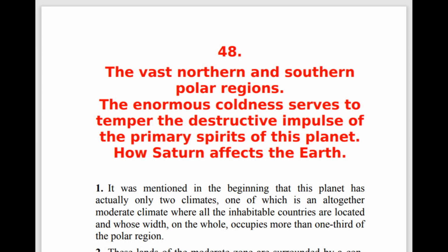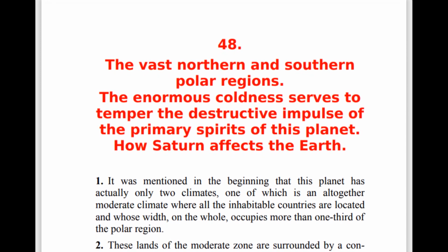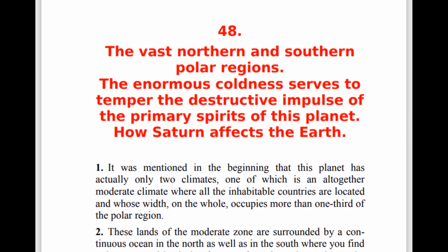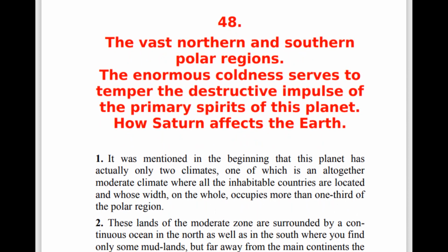Chapter 48. The vast northern and southern polar regions. The enormous coldness serves to temper the destructive impulse of the primary spirits of this planet. How Saturn affects the Earth.